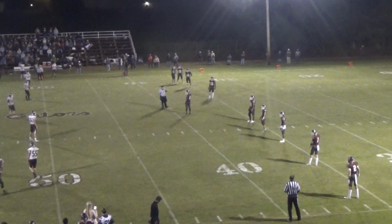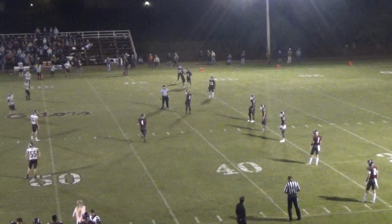I think it's going to be 24 to 21 like that. That's what I'm thinking. Hamilton and Dyer back deep for the Lions. Shea Logan tee it up for the Gators.